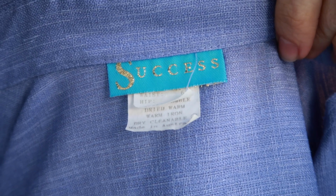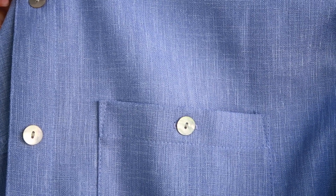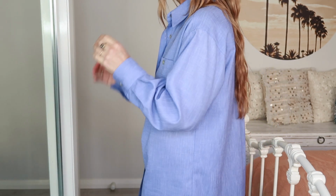The label is Success, which leads me to believe that it may have been a corporate line. I'm not sure. It's a size 14, made in Australia. I love that it's oversized on me, and I buttoned the cuffs as well because I love the way it shows off the voluminous sleeve that I'm just all about. It has one pocket and the buttons are mother of pearl. So a beautiful detail, real effortless wearable kind of vibe, but you can tell there's something special about it because it's vintage. Vintage just is a class apart in my opinion.